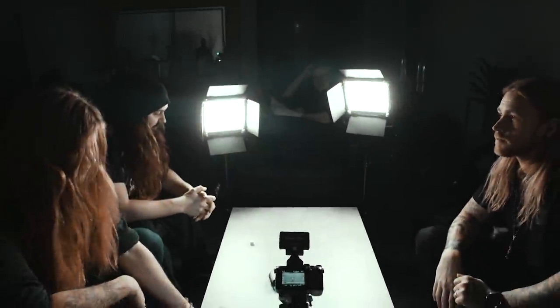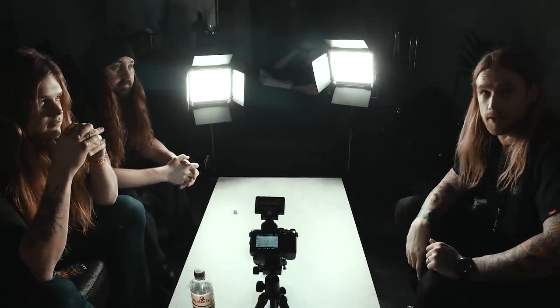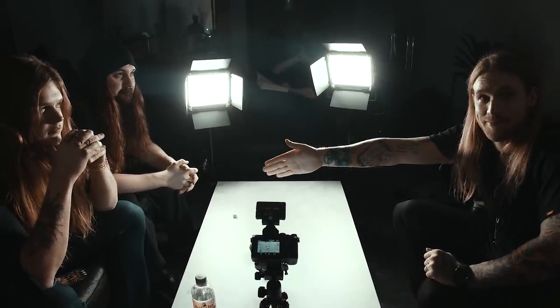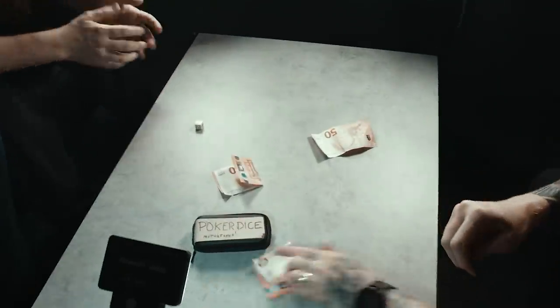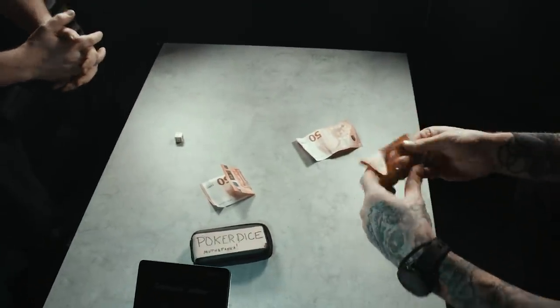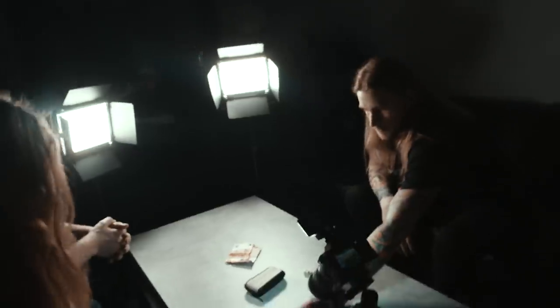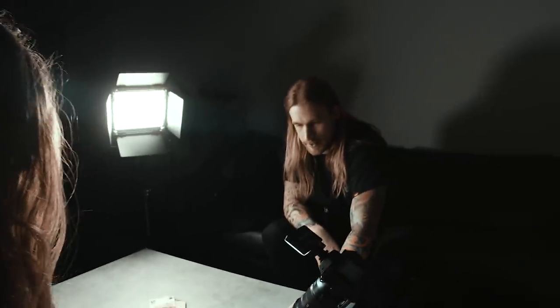What are we doing today? We're playing Pokerdice, and this is quite serious business. We always play it like this, every day. You see? First to five. Here we go. It's basically poker, but in the form of dice.